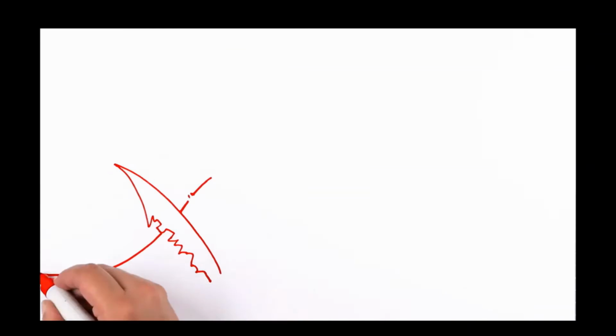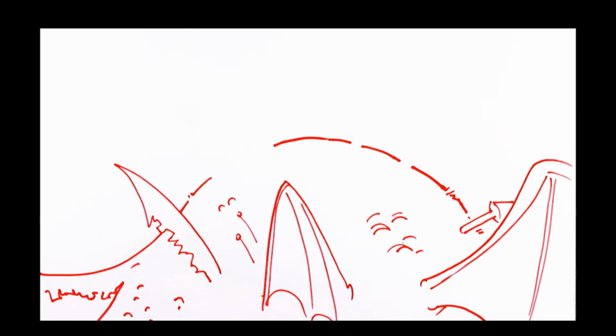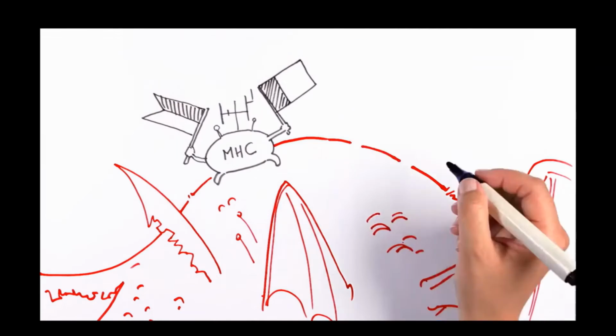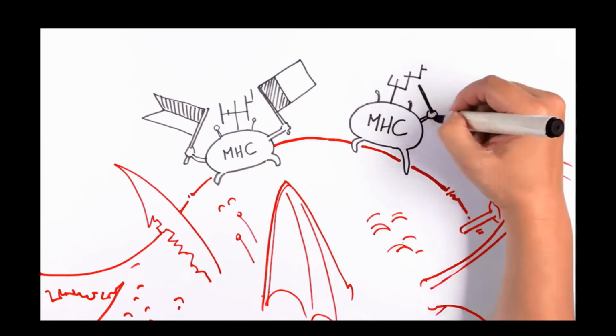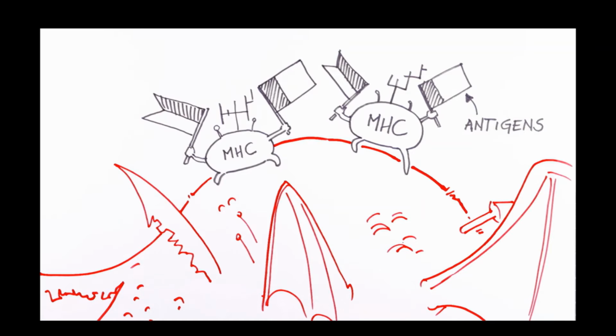The message is triggered when the ambassador raises specific flags on the cell surface. These flags are called antigens. Only when the ambassador's flags are recognized as foreign do T cells spring into action. This ensures that no healthy cell is attacked by mistake.